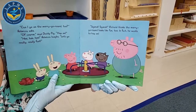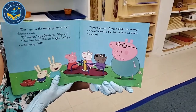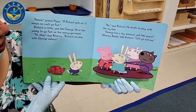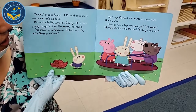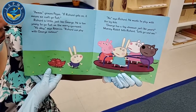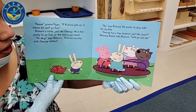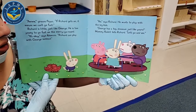Squeak, squeak. Richard thinks the merry-go-round looks like fun too. In fact, he wants to hop on. "Aw," groans Peppa. "If Richard gets on, it means we can't go fast." Richard is little, just like George. He is too young to go fast on the merry-go-round. "It's okay," says Rebecca. "Richard can play with George instead." "No," says Richard. He wants to play with the big kids.